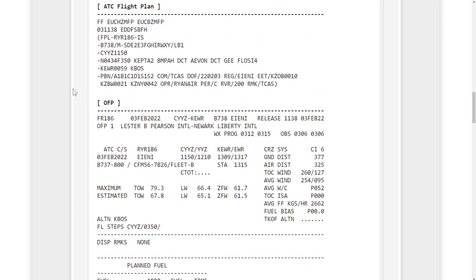So down here, here's Ryanair 186, and here is our flight altitude. And that is our flight routing. That first part, the KEPTA 2, that is a standard instrument departure, a SID. Then this is the first waypoint, the second waypoint, the third waypoint, and then we come in on the Flossy 4 arrival, which is a STAR, a standard approach.